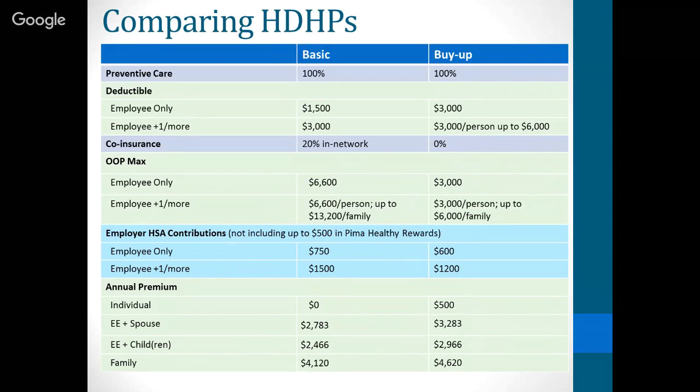Then we look at our out-of-pocket maximums. So for employee only, it's $6,600 versus $3,000. When you're looking at family coverage, you have a differentiation of $6,600 per person versus $3,000 per person. And for the whole family, $13,200 versus $6,000 per family as your out-of-pocket max on the buy-up.